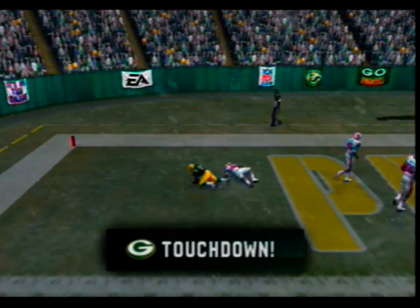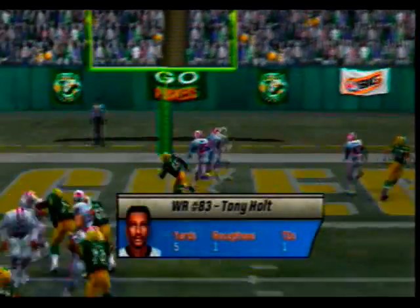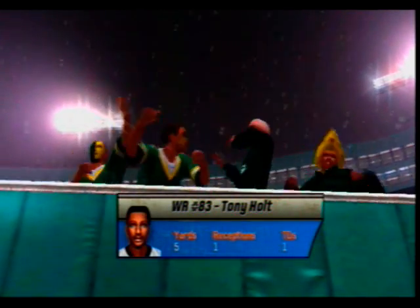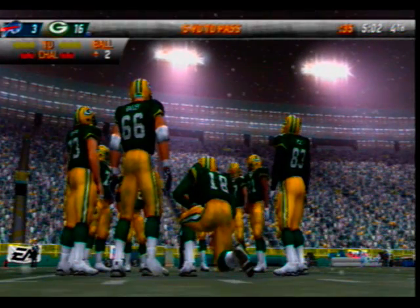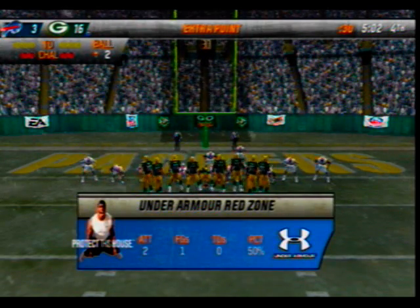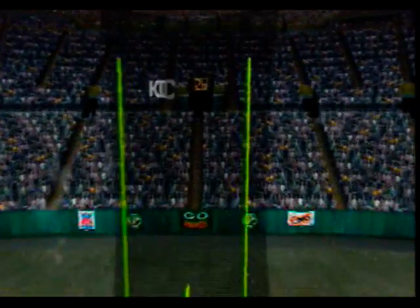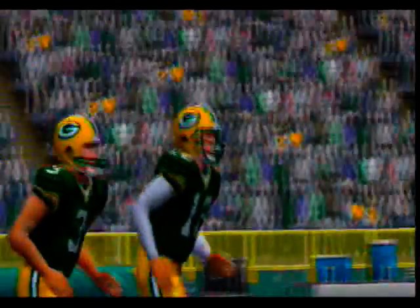Looking to run it here. Great fake. Swung fly to the end zone. Touchdown, Packers. This is a good play by the offense in the red zone. The wide receiver is going to break away right here and come up with a catch and the touchdown. The kick is good. After the touchdown, the score is 17-3, Packers.